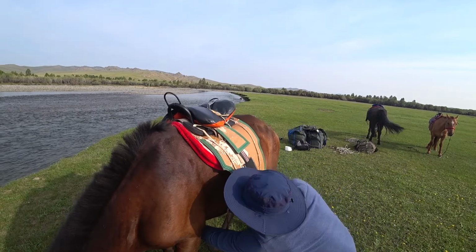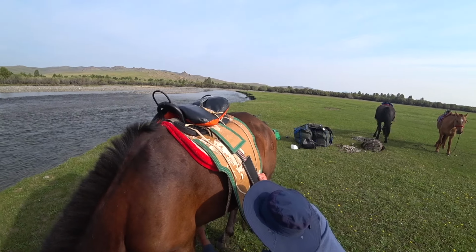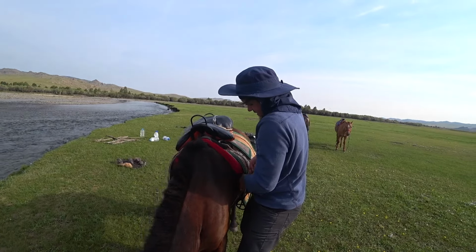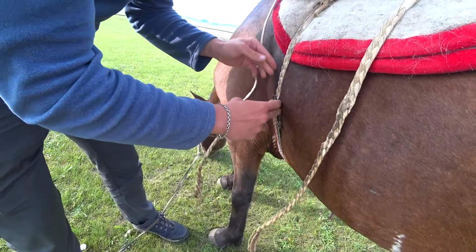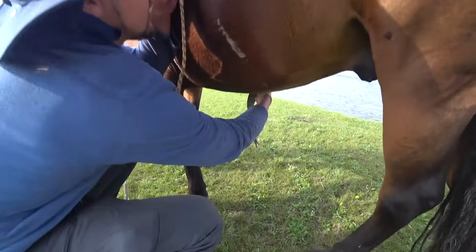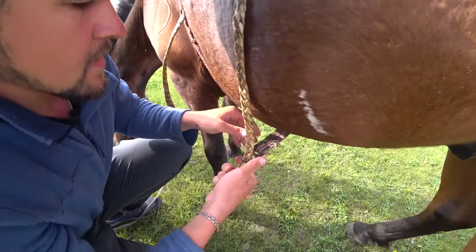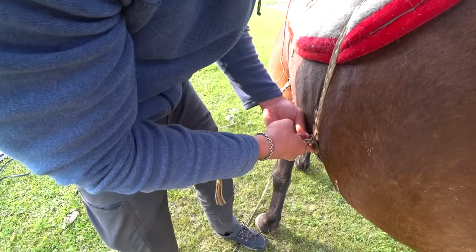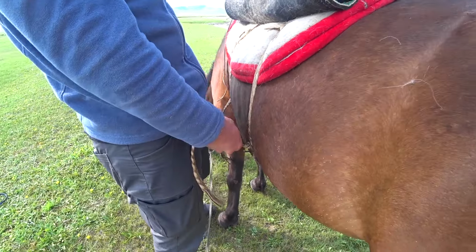So then you get the pieces that secure the saddle. Then you have to pull it quite tightly. This should be good. You get the second piece that goes over the belly, like so. You also secure it quite tightly so it doesn't fall off.